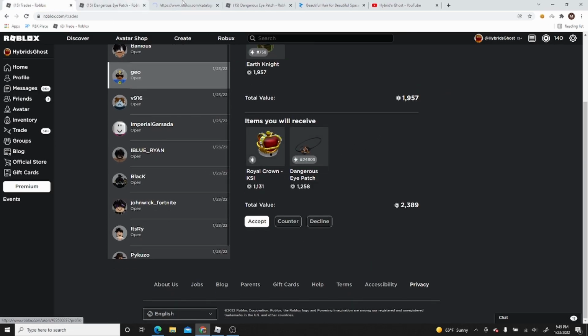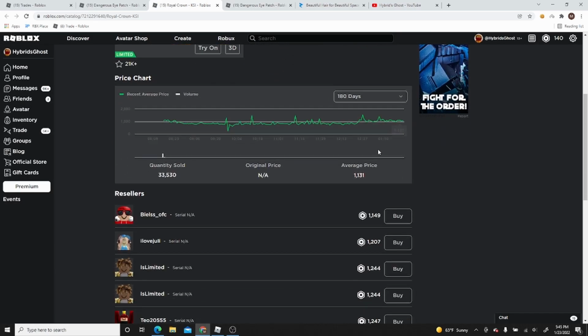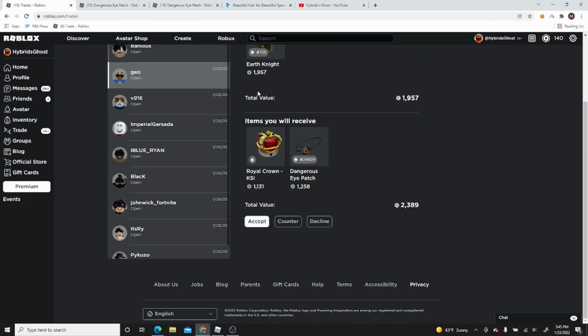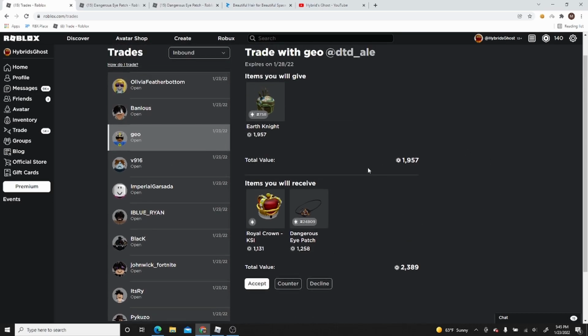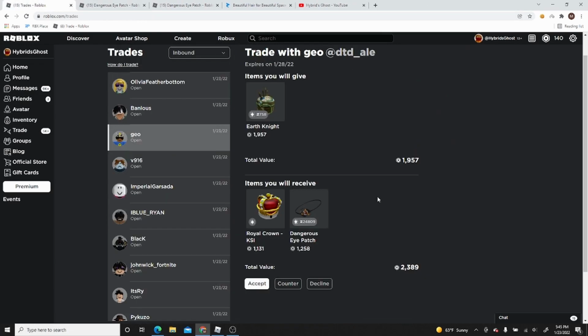And Royal Crown, as y'all can see, it's about 1,100, but it always fluctuates. As y'all can see, it sells for 1,000 more than anything. So I'm valuing both around 1,000. So it's like a 2,000 downgrade. And although it's a 400 wrap win right now, I don't think this item will stay at 1,200.